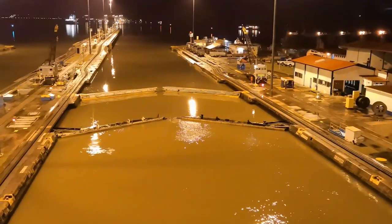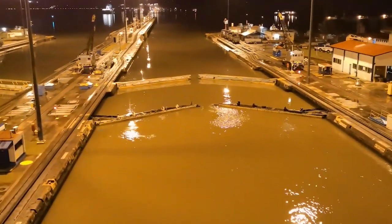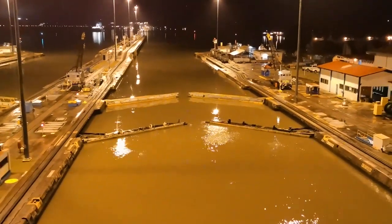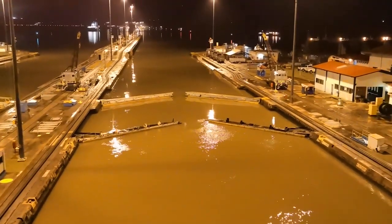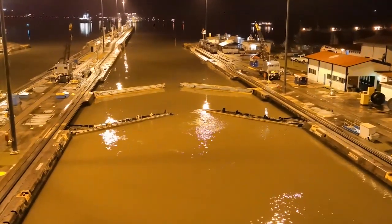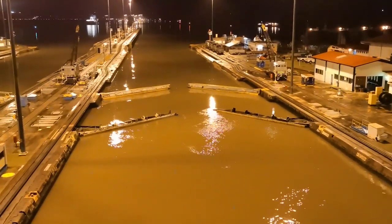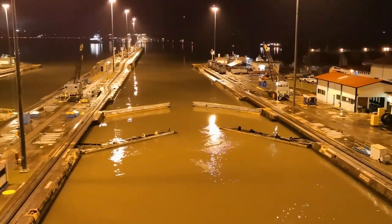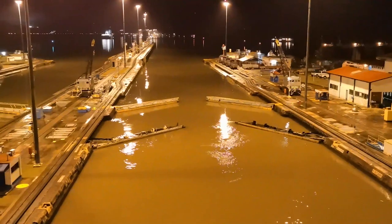Gates start to open. You see that one? Love. The gates start to open. So later on it will be fully open and we can pass that gate to the lake here in Miraflores Lake.